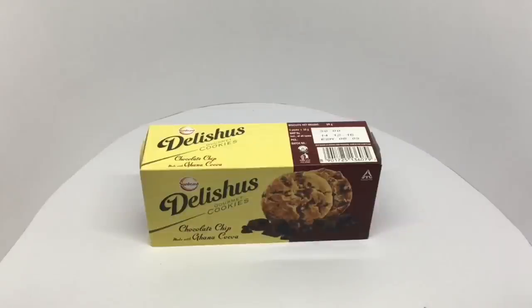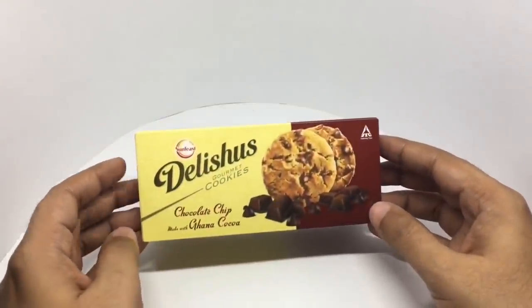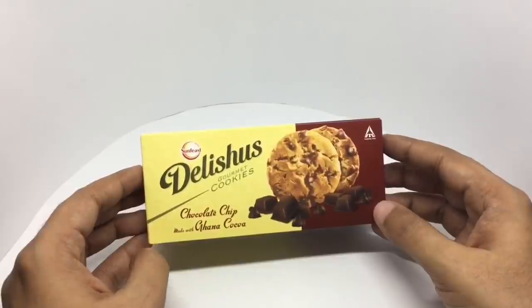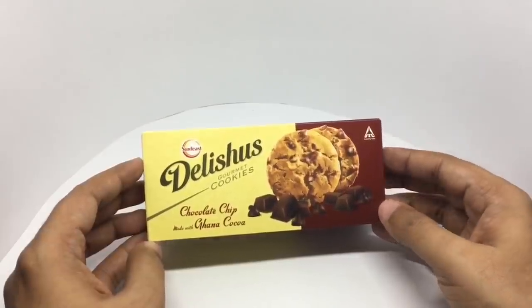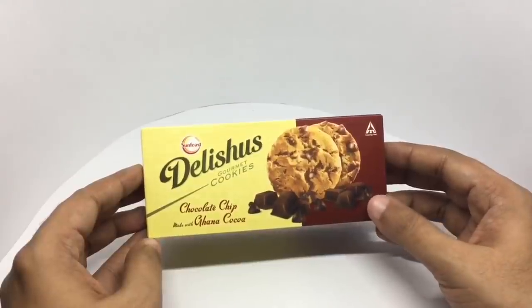Let's take a look at these delicious chocolate chip cookies. These are gourmet cookies. Chocolate chip made with Ghana cocoa. It's by Sunfeast. That's a brand of ITC. Really simple packaging and quite a nice product shot.